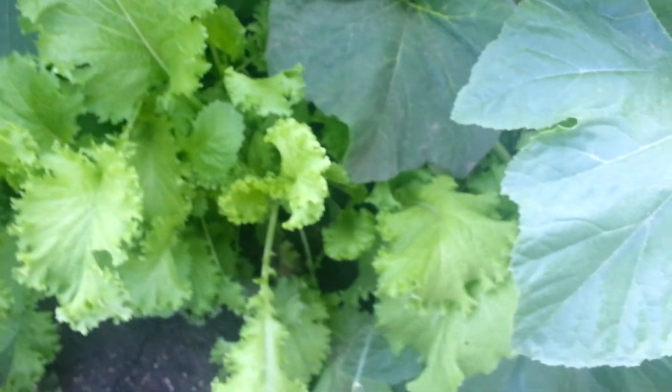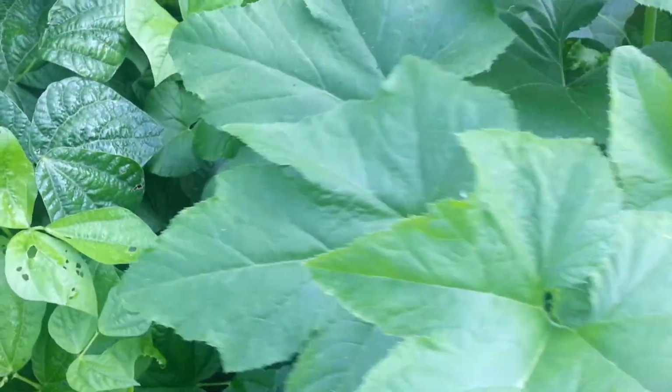Here, these are my mustard greens. And I need to trim my squash leaves back a little bit because they're starting to overtake those, but they're troopers. So they're hanging on there real good. There's another one. Yeah, that's what I like about coming out here on a daily basis. I'm always finding surprises.